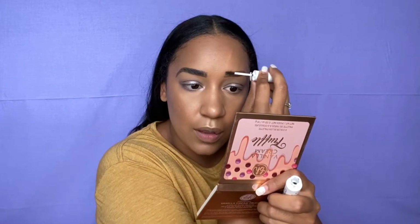But as you can tell, I did not fill in anything with the brow pencil. I'm doing it purely all with this brow gel. It's pretty amazing, I can't lie. This one got a little out of control, but she did. All right, my brows are did.